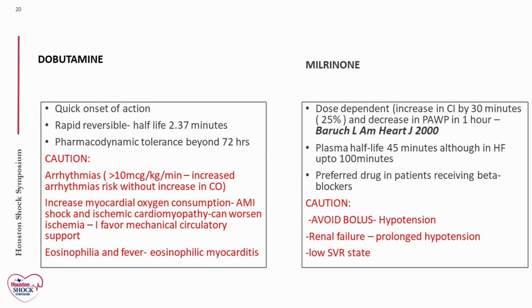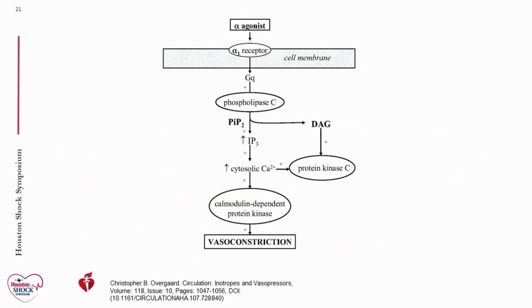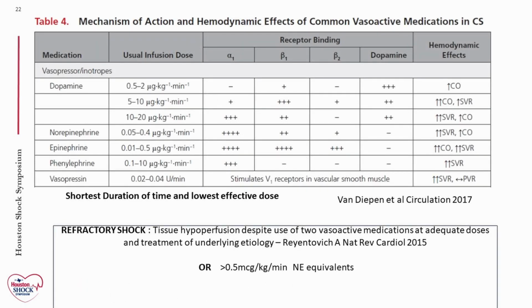Milrinone typically has a half-life that's prolonged in patients who have renal failure, and in patients who have a low SVR state, you may precipitate refractory shock. Alpha agonist vasopressors act in the periphery by increasing calcium and vasoconstriction and increase SVR. This is just a table summarizing all the pressors with their usual infusion doses, receptor binding affinities, and the hemodynamic effects.